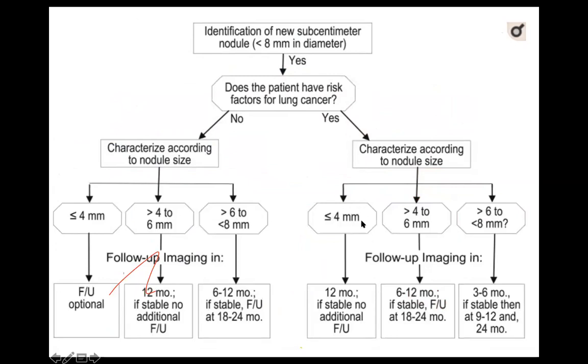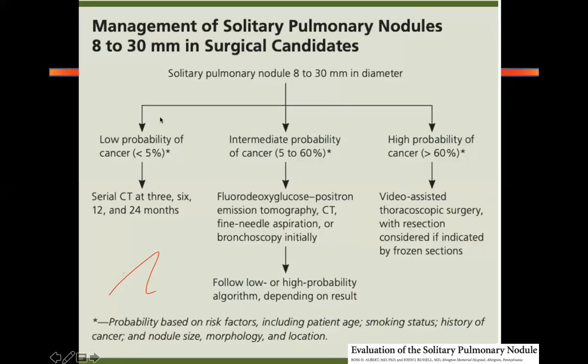And this is the third one, okay? 4, 4 to 6, 6 to 8, less than 4, 4 to 6, 6 to 8. The same thing is repeated in the ACCP guidelines as well. This is based on the ACCP guidelines, the ACCP paper. This paper is for general practitioners. And again, they have said 8 to 30, low probability, intermediate probability, high probability. My problem is just here, because they are talking about surgery directly from high probability. I would still do a PET scan in there.